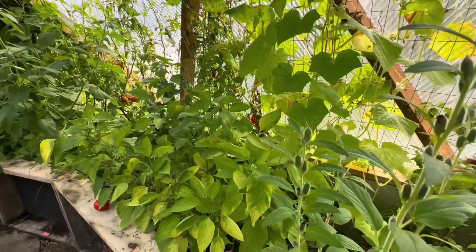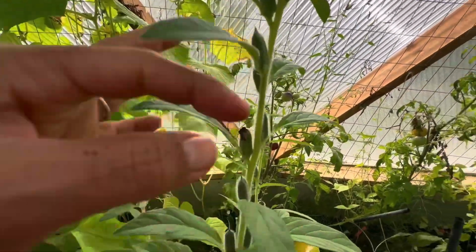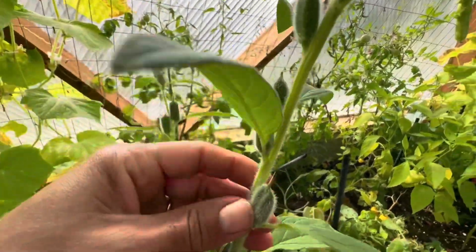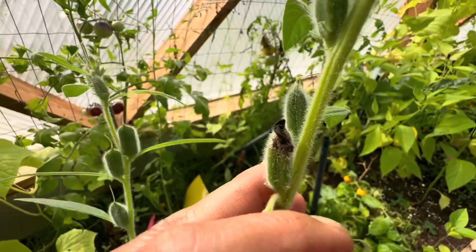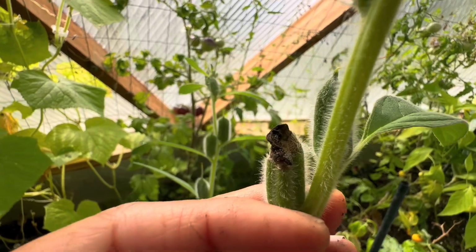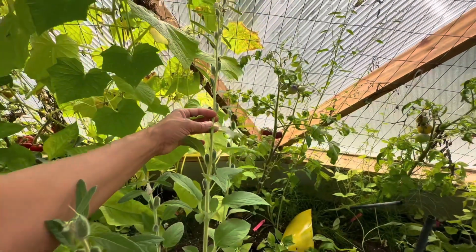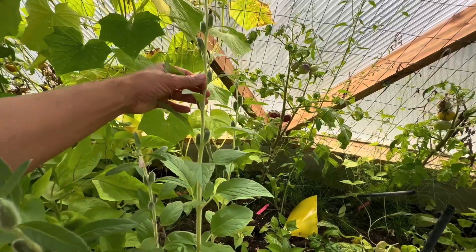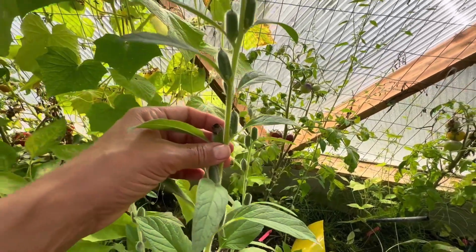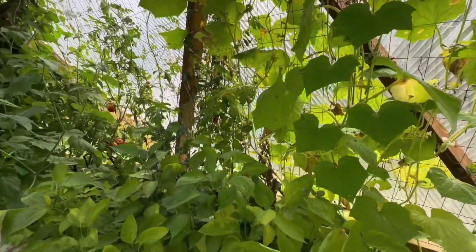Now, of course, we still have our watermelons and everything behind us, but now we are at the sesame. You can see, if I can get this into the light, now the sesame is starting, the pods are actually starting to dry down a little bit. And even though the plant didn't get super tall, I've had them taller, we'll still have a lot of sesame seeds from this one plant. Let's keep on moving.